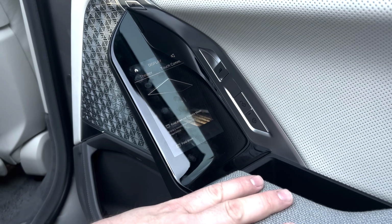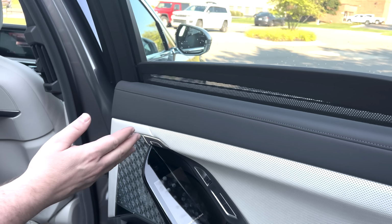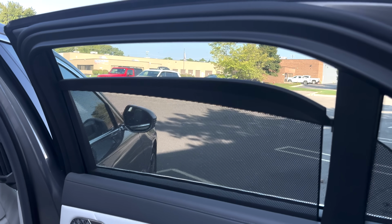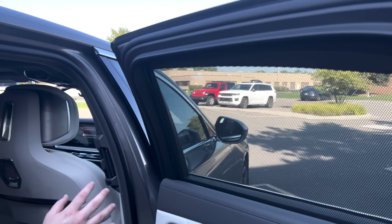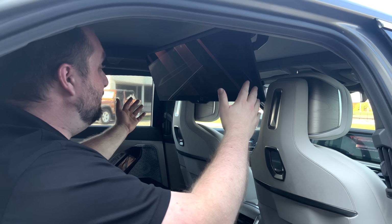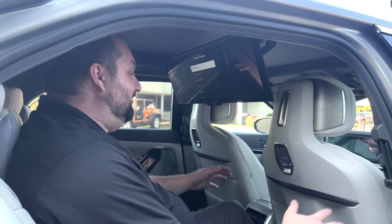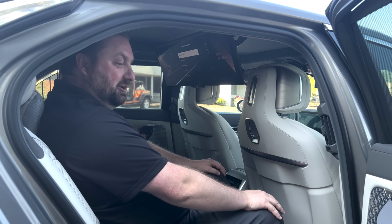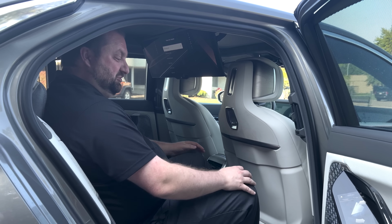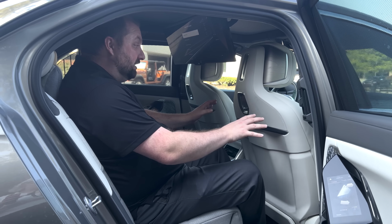If I go to display, fold down, I now have privacy curtains that are popping up, which are shading me. And I have a fold down theater screen, large widescreen for the rear seat passenger. It is giving you a theater experience, true theater experience within your vehicle. Still have the nice reclining, massaging seats. Again, luxury defined everywhere.